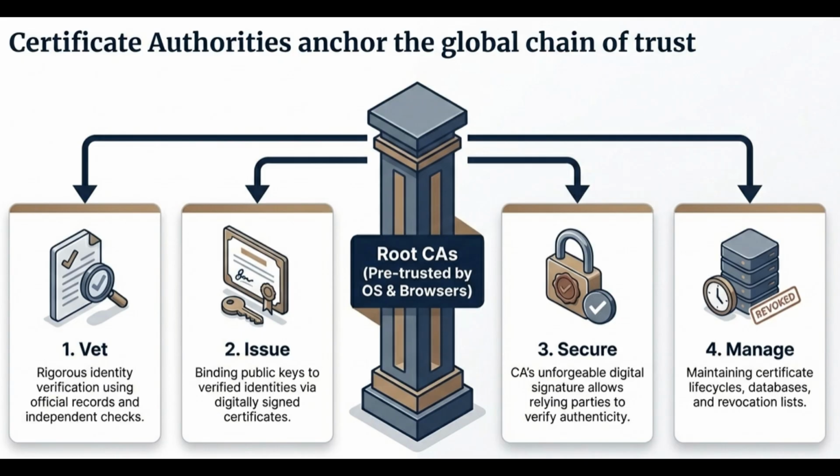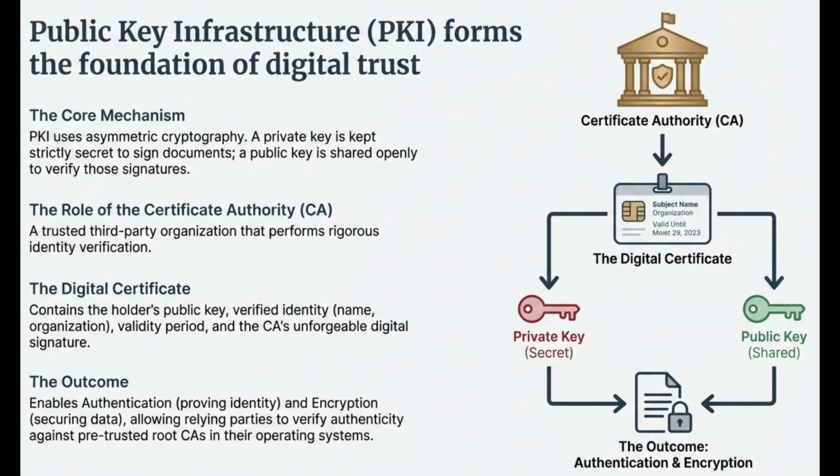Exactly, but we can't just wave our hands and say, you know, it works because of the math. How does the underlying math actually manufacture that trust? Well, to understand the engine, we have to look at public key infrastructure, or PKI, and specifically asymmetric cryptography. Okay, break that down for us, because asymmetric cryptography is one of those terms that makes people's eyes totally glaze over. I know. But it is the bedrock of the modern internet.